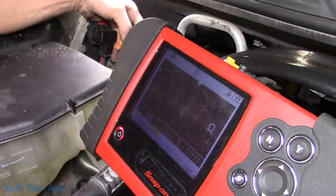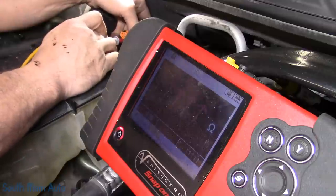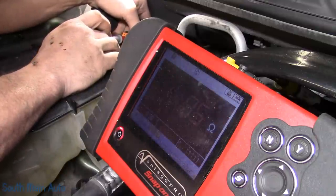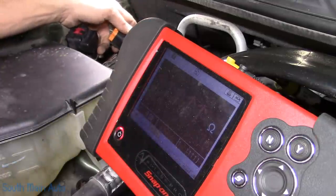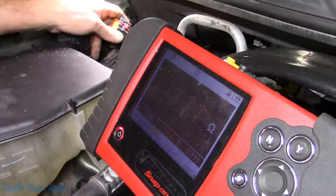Pin number 16. 10, 11, 12, 13, 14, 15, 16 should be that one. 11.95 ohms. I just like to see how they kind of stack up. I know we're shooting for number 7, but may as well.